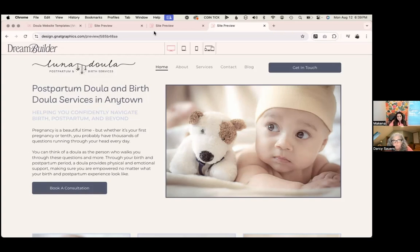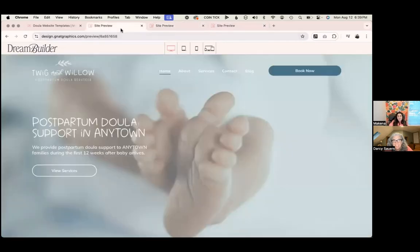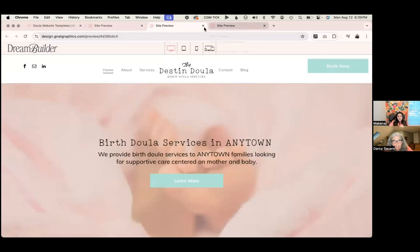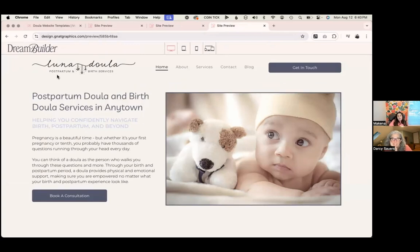For whoever's watching, I can't see anybody because I'm just on the panelist side, but I would say keep in mind with each template, a lot of people will choose this template and then have a big square or round logo right here, and it just doesn't fit. So make sure that you have a logo that fits. I like this topic. I'm going to stick here for a sec because this is valuable. We don't want to eat up a bunch of this space.